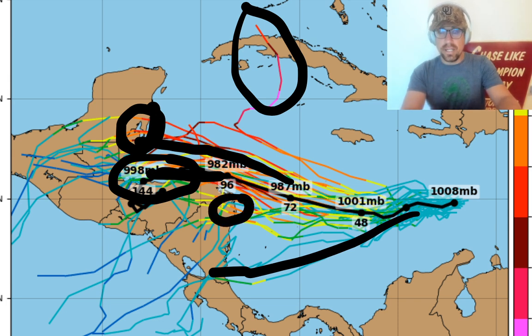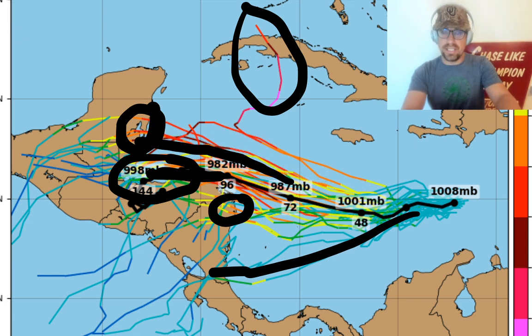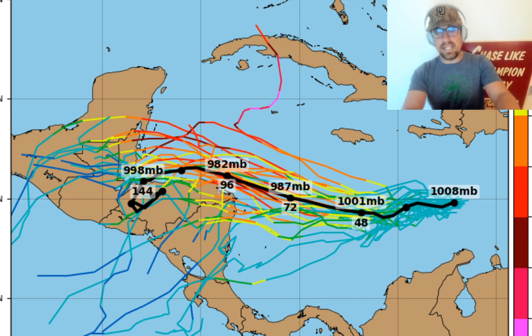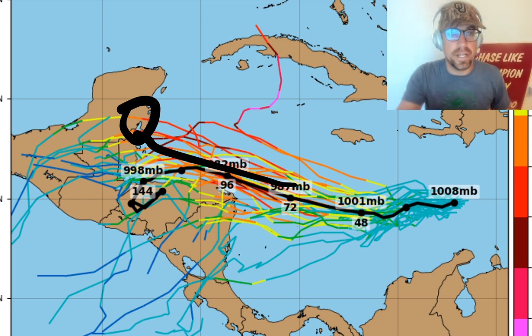But the stronger solutions for the GFS are the ones that are further removed from Honduras, taking a track toward northern Belize or the southern Yucatan. But one thing that can't be denied is that at least yesterday, the trend of the GFS was for a further north track. So you definitely have to consider an intercept here in Yucatan or in Belize or in Honduras, where you need a rapid test or a PCR test within 72 hours to confirm that you're COVID negative before heading in there. But it is possible that a track directly over Roatan could certainly happen up there.